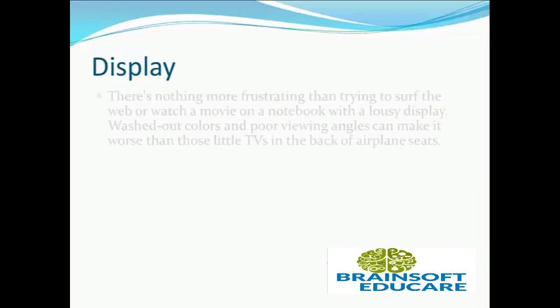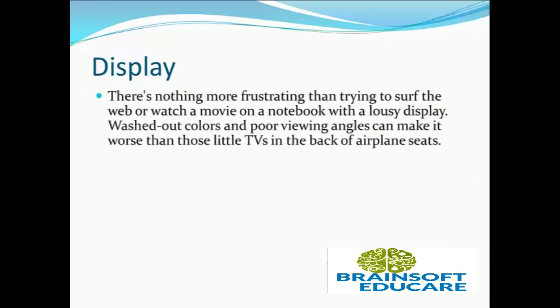Display. There is nothing more frustrating than trying to surf the web or watch a movie on a notebook with a lousy display. Washed out colors and poor viewing angles can make it worse than those little TVs in the back of airplane seats.